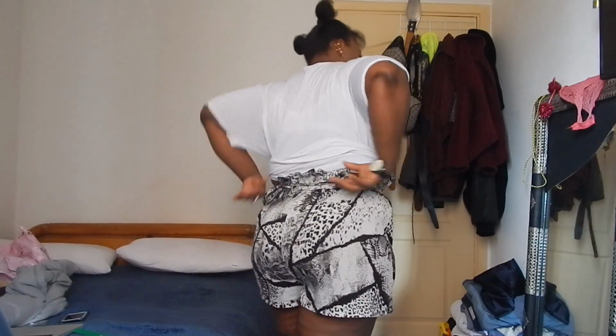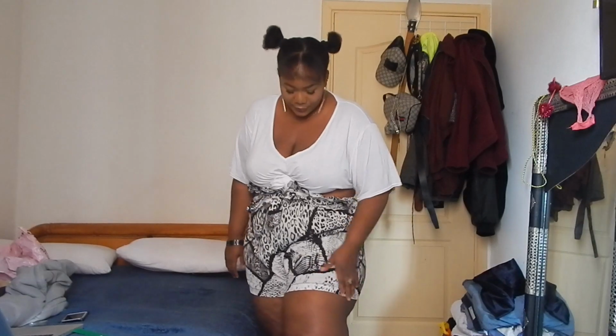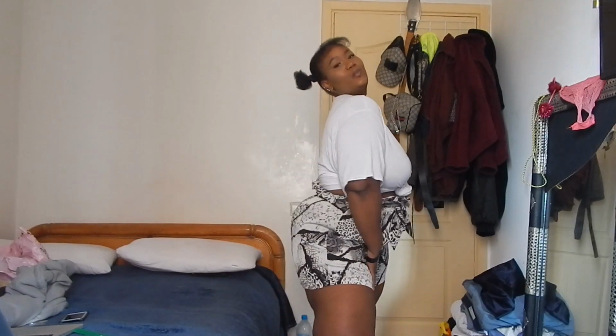I think it just makes the short look extra dressy, a little bit different with the paperboard thing on it. But these are the mixed print shorts. The only thing, I wanted to cry, is that they don't have pockets. This would have been the best pair of shorts ever. So there's a little bit of snake, tiger, cheetah, I think, in here.